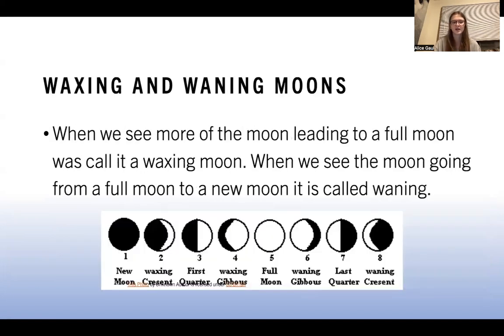Waxing and waning moons can be a little difficult. When we see more of the moon leading to a full moon, it's called a waxing moon. When we see the moon going from a full moon to a new moon, it's called waning. You can see at the bottom, it says new moon, and then you see a little bit more. So it's waxing crescent, then first quarter, then waxing gibbous, and then a full moon. And then it reverses. So it's waning gibbous, where you can see a little bit less. Third quarter, you can see perfectly half, and then waning crescent, you can see even less, and then it goes right back to new moon.